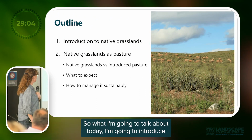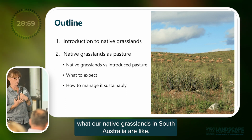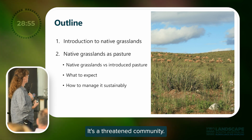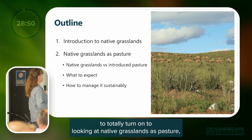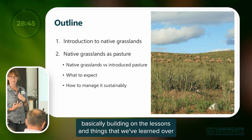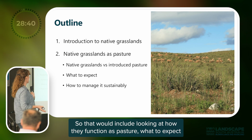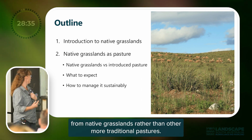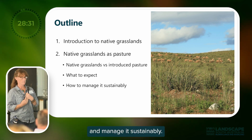What I'm going to talk about today, I'm going to introduce what our native grasslands in South Australia are like, from a conservation point of view. It's a threatened community. We'll talk a bit about that, but then I'm going to park that and totally turn to looking at native grasslands as pasture, building on the lessons we've learned over the last 5 years of this project. That'll include how they function as pasture, what to expect from native grasslands rather than other more traditional pastures, and some tips about how to try and manage it sustainably.